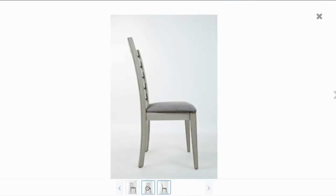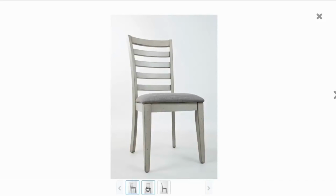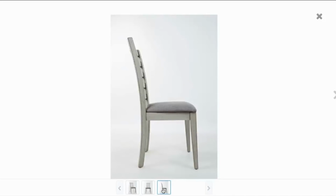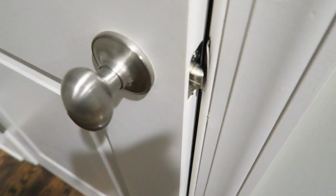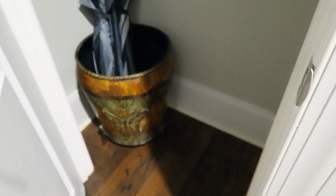These chairs I felt were the perfect color. They were the perfect size, as they will not remain out in the foyer. They will actually be stacked and tucked away into the coat closet. Now, the price of $299 for 2 chairs, I felt it was a little bit steep for chairs that were not going to be on display at all times. So I felt that I could do just a little bit better. All right. Again, they were going to be the perfect size.